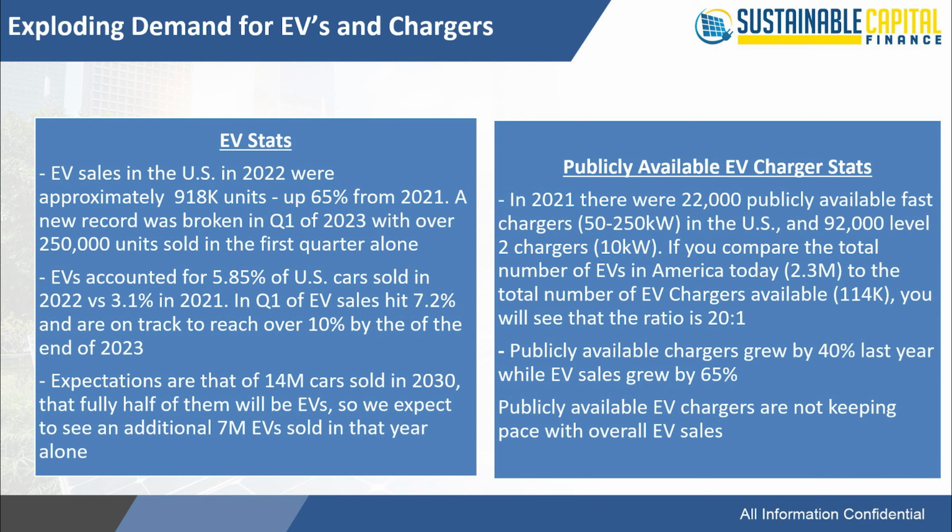In 21, there were a total of 114,000 publicly available charging stations in the US. Of those, 22,000 were fast chargers. As we said earlier, those are chargers that range between 50 and 180 kilowatts in charging capacity. And the remaining 92,000 were level 2 chargers. That means that over 80% of the market is still level 2 chargers, and those are incredibly slow.